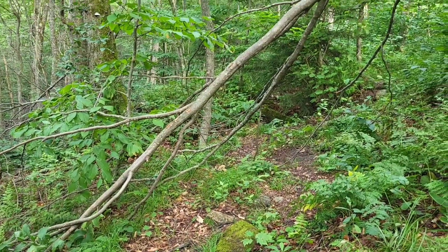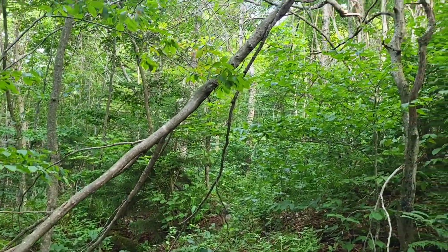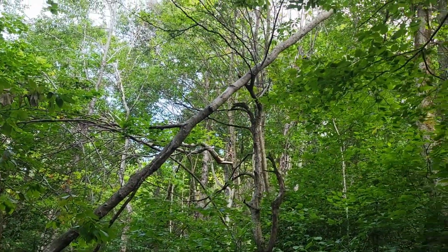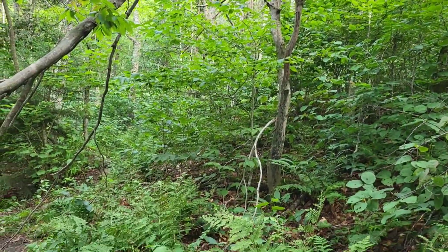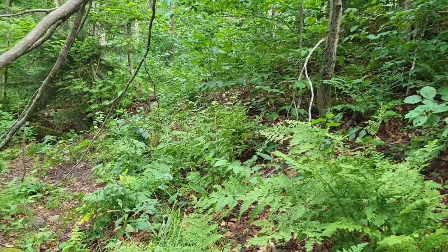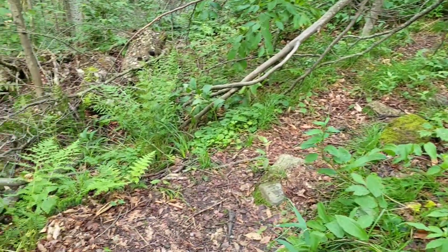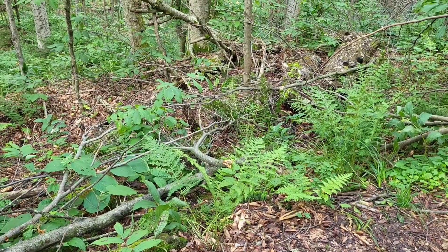Need to watch your surroundings. That's a tree over the trail. There's the top of the tree, broken off, supported by this other tree here. A lot of times I'll try to pull stuff down like that, but I don't want to take a chance of that falling on me, and then also pushing me down the hill that direction, so not gonna try.